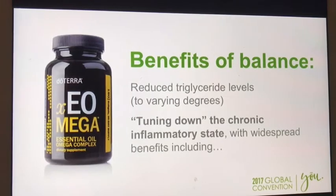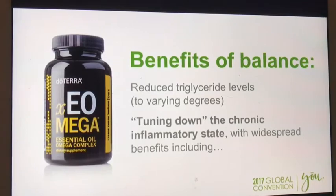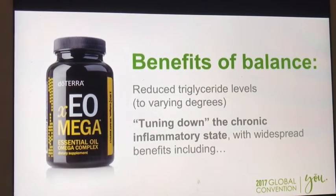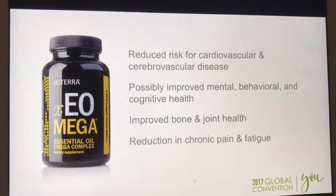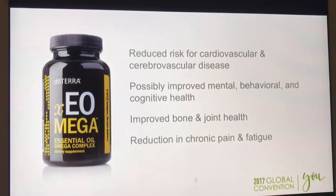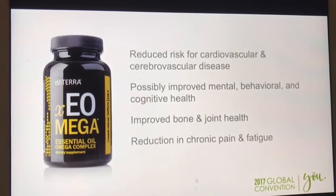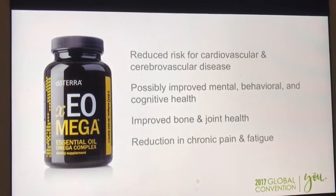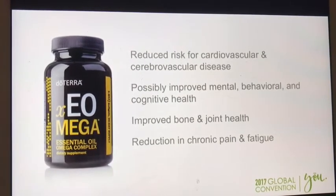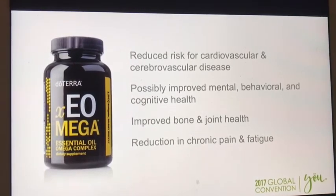But more importantly, or I guess depending on who you are, as importantly, we also see a general tuning down of this chronic inflammatory state, and the benefits are pretty widespread, including what we have observed as a reduced risk for developing cardiovascular disease and cerebrovascular disease. And again, the degree to which it reduces your risk is extremely variable, but we have definitely observed that risk. We see improved mental health, behavioral health, cognitive health. We also see improved bone and joint health and reductions in this admittedly vague.